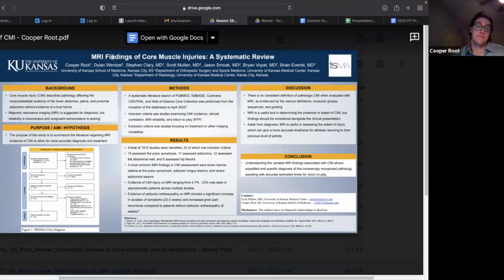Sweet. So the following databases were searched using the PRISMA guidelines in April of 2022. Inclusion criteria included any studies focusing on incidence, clinical correlation, reliability, intertester, inter-rater reliability, as well as return to play. And we left out any studies regarding treatment or other imaging modalities, such as ultrasound. Ultrasound is used quite a bit in core muscle injury treatment, as well as diagnosis.